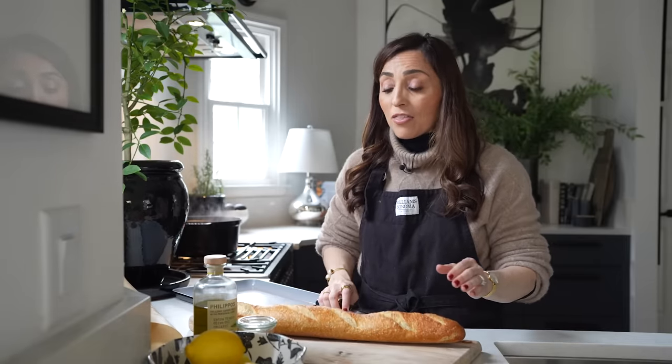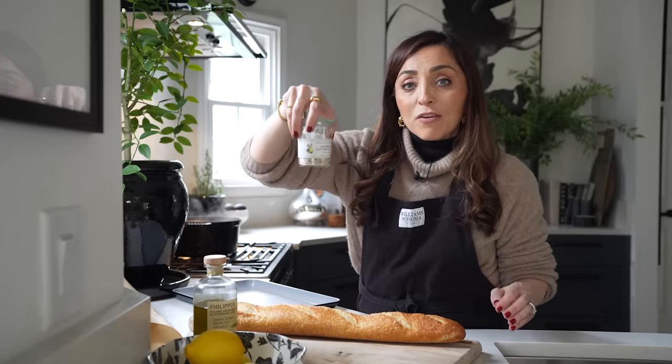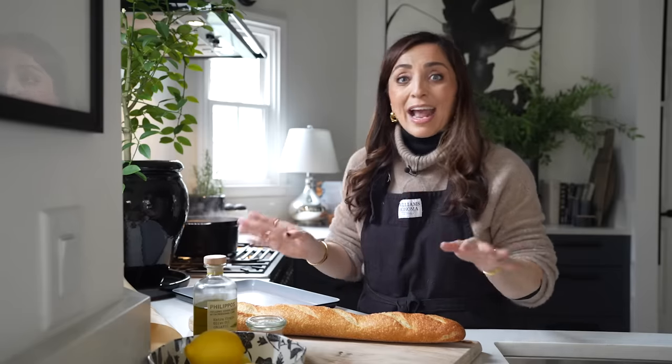into cubes. Then I'm gonna give it a nice drizzle of olive oil, a little bit more of my fennel scented salt. Then I'm gonna go and grab some thyme from my garden. That way I can add some nice herbs on top of this, stick it in the oven and let it crisp up. They're super easy to make and they take just a few minutes, and they should be done around the same time as the soup. So it all just comes together perfectly. All right, let's do this.